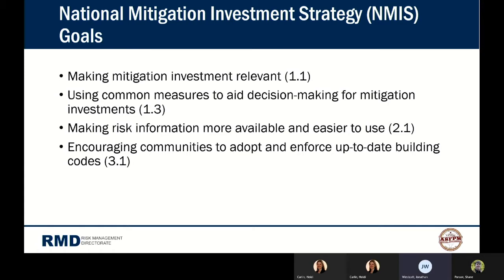FEMA places a strong emphasis on building codes because they enhance public safety and property protection. Model building codes are more disaster resistant than ever. The National Institute of Building Sciences found that adopting modern building codes saves $11 for every $1 invested through earthquake, flood, and wind mitigation efforts, representing avoided casualties, fewer cases of PTSD, reduced property damage, fewer business interruptions, lower insurance premiums, and other benefits.